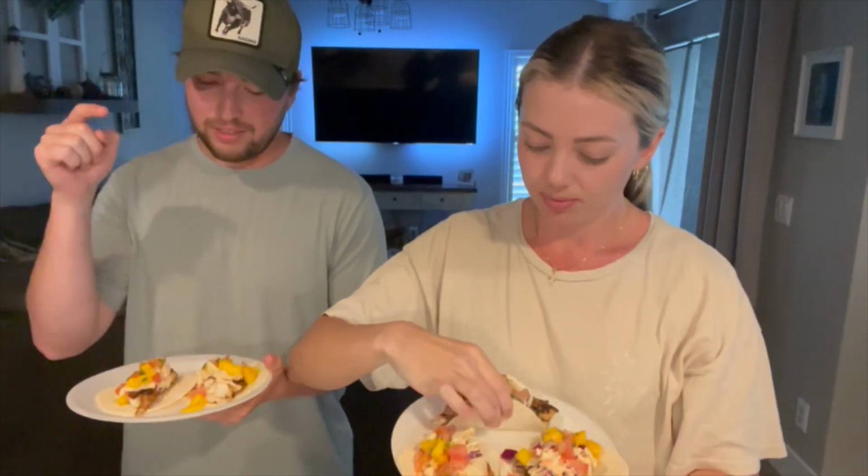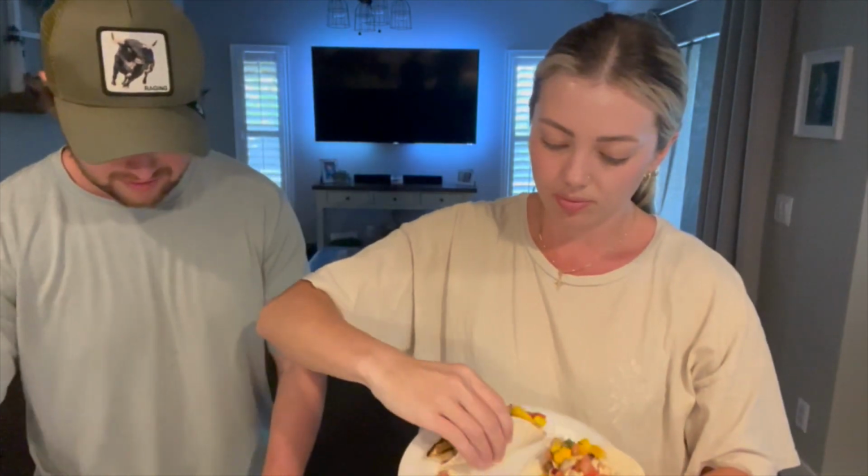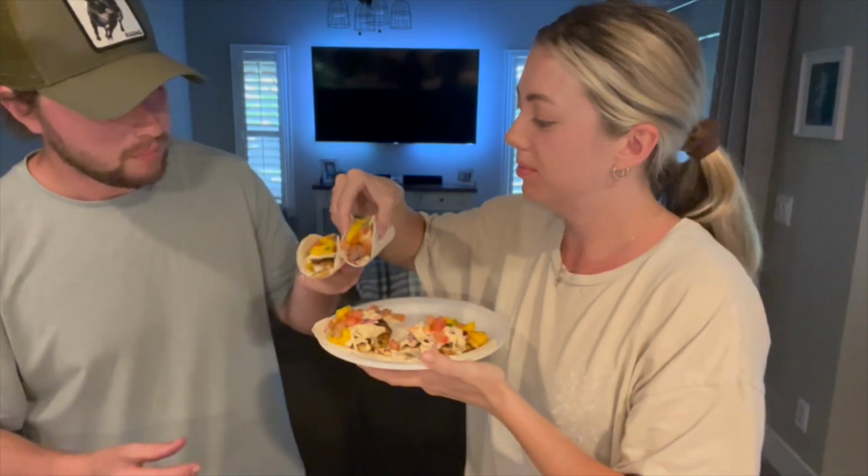Blackened redfish tacos with coleslaw and a fresh mango salsa. Taste test. Wait. Wow.